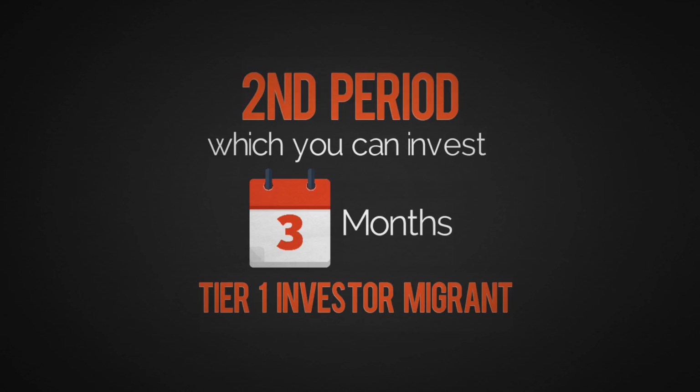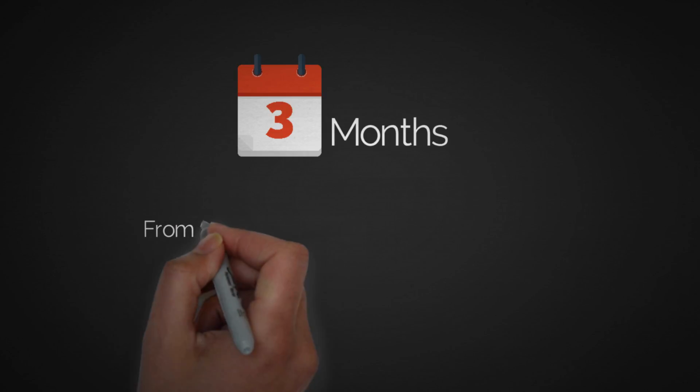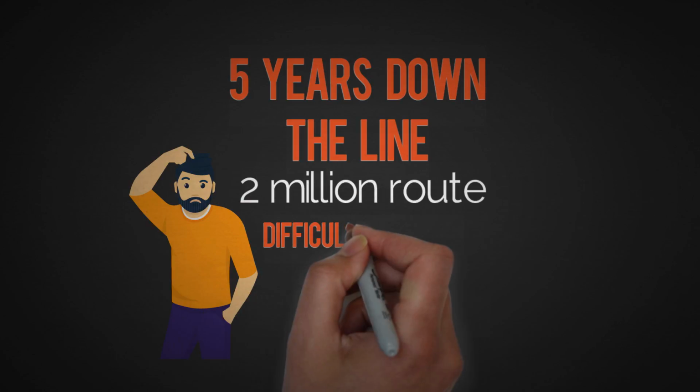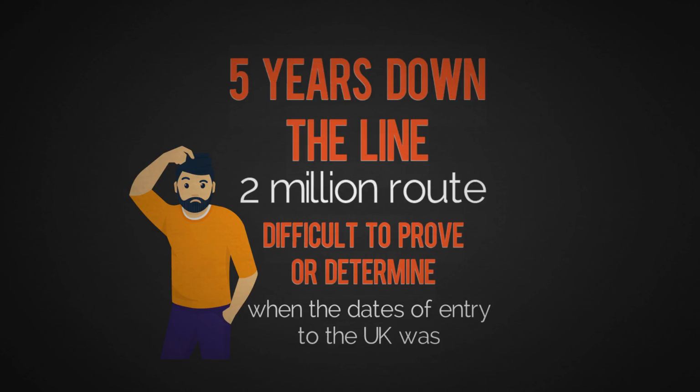Whereas the next period, which I'll come to in a second, is the 3 months from the date of entry to the UK. Now, 5 years down the line, if you're applying under the 2 million route, it can be difficult to prove or to determine when the date of entry to the UK was, and so it's generally not a safe date to go by. There's not necessarily evidence available to demonstrate it and prove it beyond any doubt.